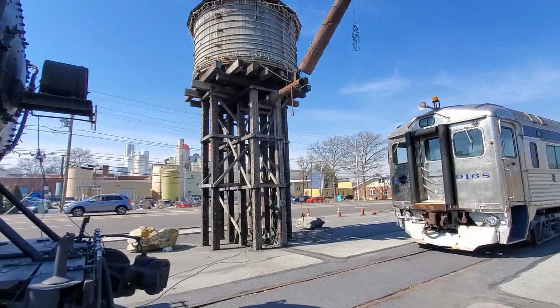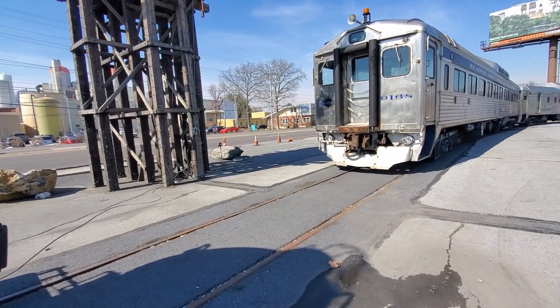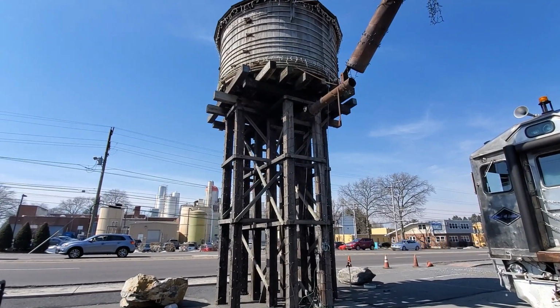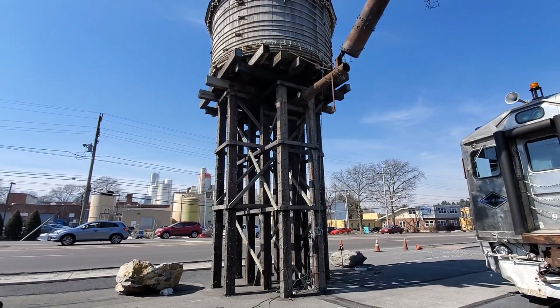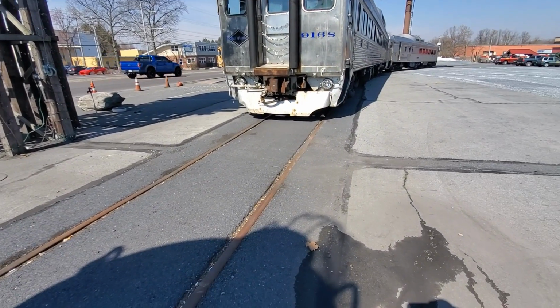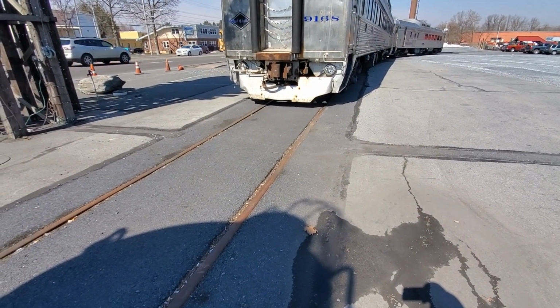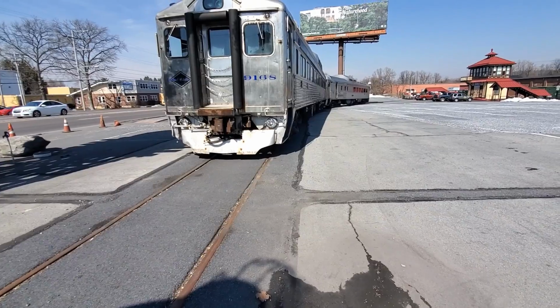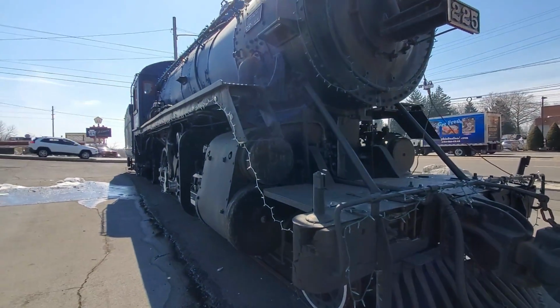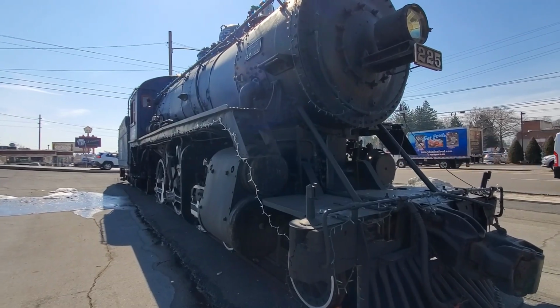So here's the water tower. Now, I don't know if this water tower is original to this location. It looks like it could have been put here or moved here, but I could be wrong. Probably moved here, because if you look at the tracks here, you can see the asphalt around the tracks, that this was probably added just to bring the locomotive out to the parking lot here to be able to display it.